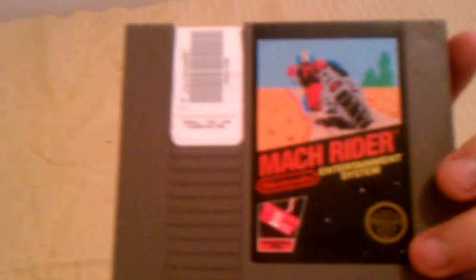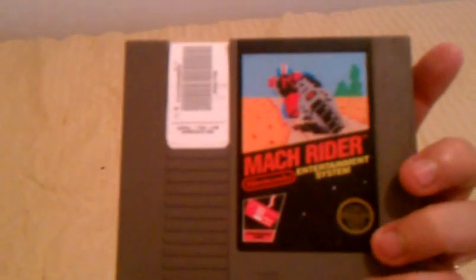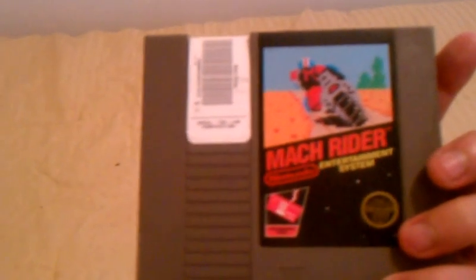Next up, I have, for $1, a 5-screw game, which is pretty awesome for $1. And it's Mach Rider. I've never played this before, guys. And flat out, what it looks like is a motorcycle game. So that's pretty cool to add to my 5-screw collection. Mach Rider. Should be pretty cool, I think. So far, that's what I'm sharing with you guys right there.